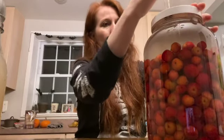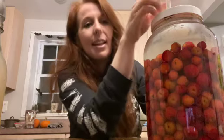Just make sure that the funnel, the thing that I don't remember the name of, is secure in it. And then you're just gonna let this sit and ferment for 4 weeks. I keep them out of the fridge, so they will continue to ferment. The flavor at 4 weeks, I think, is still more mild than I want it to be. But over the weeks and months that I have it, it changes flavor.